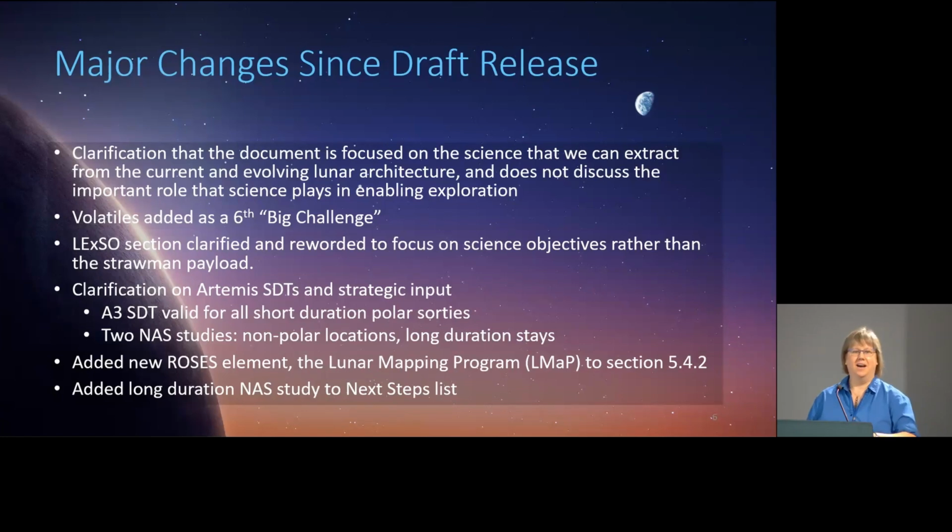To be clear, we don't currently have LEXO in our forward budget, but if we were to move forward with an orbiter, we would certainly be competing either the full mission or at least the instruments for that. And so that strawman payload was always only intended as a strawman, and we'd very much want community feedback on what a payload of such a mission would look like.